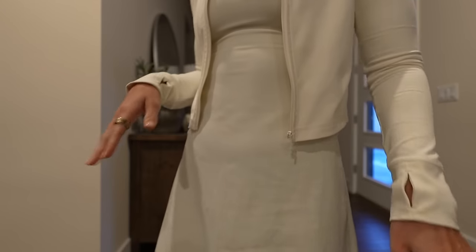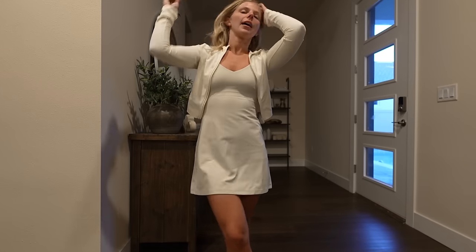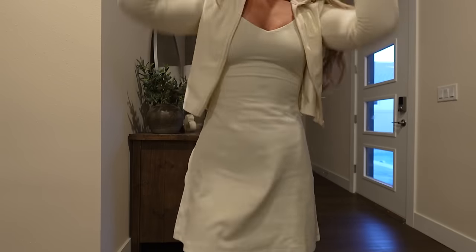They're almost the exact same color, so I think that these look pretty cute together. And then I have on these sunnies right here, and we're headed out. We'll just chat once we get in the car, okay?